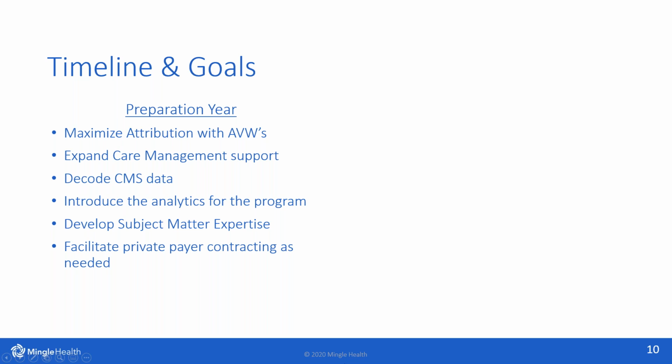So what is the timeline? What do we need to be doing this year, getting ready for January? Well, hopefully you've been working throughout the year to maximize your attribution. The easiest way to maximize attribution is by completing annual wellness visits, because that is one of the primary attribution methodologies. Care management is also a part of the attribution methodology, and there are additional methods as well, including the patient selecting the provider from mymedicare.gov.